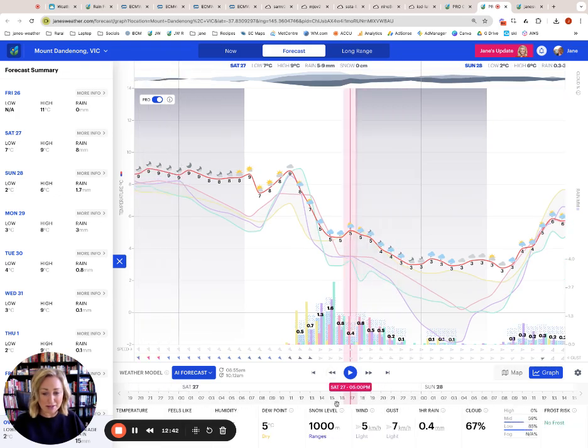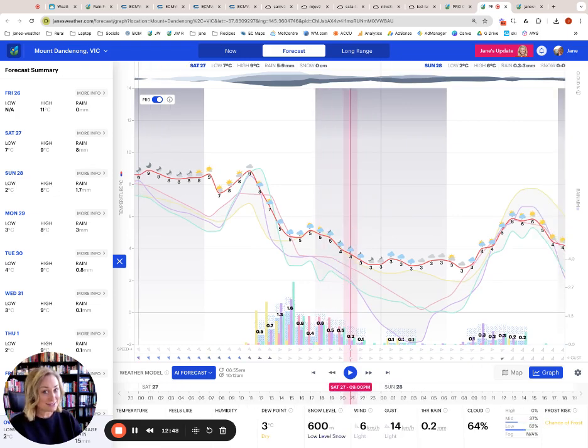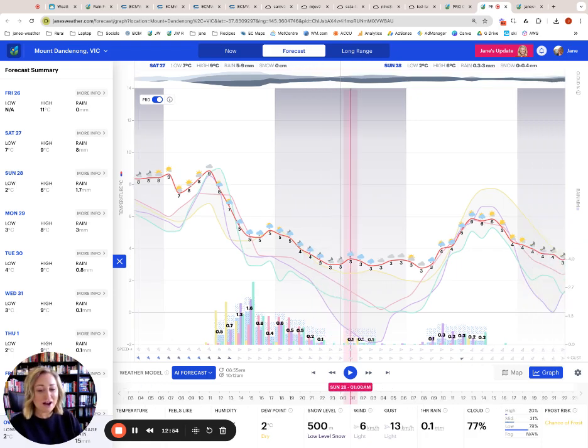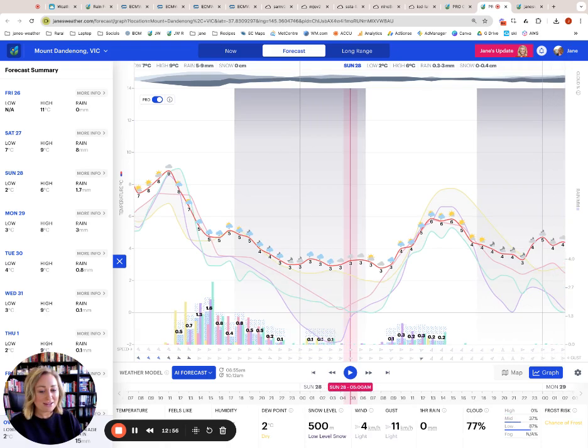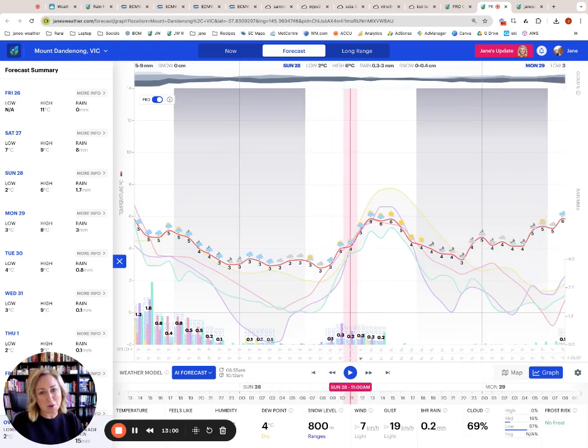Now, let me go back here. 1,000 metres by 5 p.m. Let's move forward. 900 metres, 8, 7, 6. There we go. Low level snow is possible from 9 p.m. according to the average of the models. And we've got 500 metres as we go through the night. And then it starts to retreat back up again as we go through the morning on Sunday.